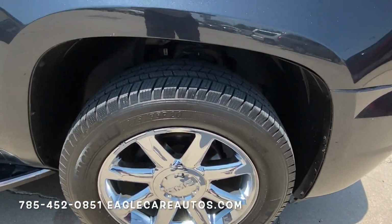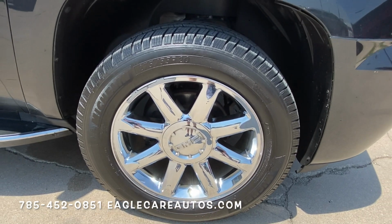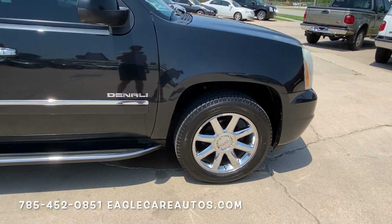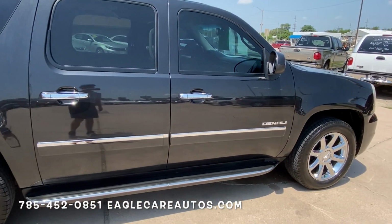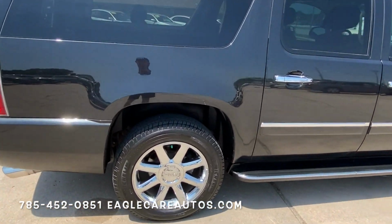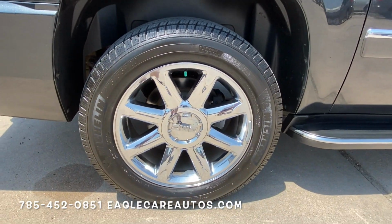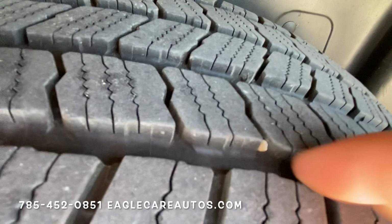Like I said, sitting on pretty much new Michelins. I mean, I can't say they're brand new, probably 80, 90, 95% of their life left. And being a Michelin, they're 80 to 90,000 mile tires, so you're talking about 60 or 70,000 miles left on the tires here if you keep them rotated and maintained. Beautiful 20-inch Denali chrome wheels really set the look of these. Once again, just excellent tread on them.